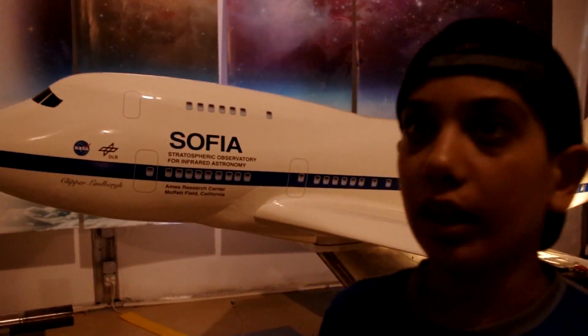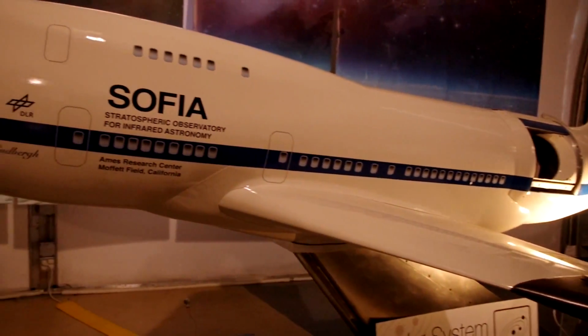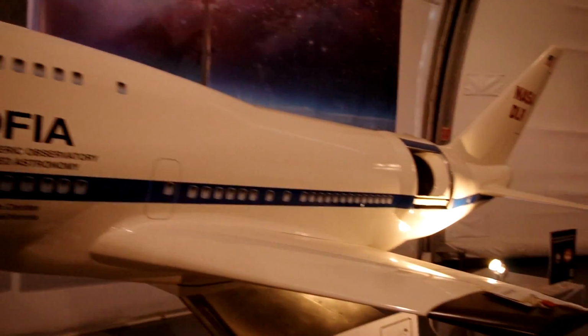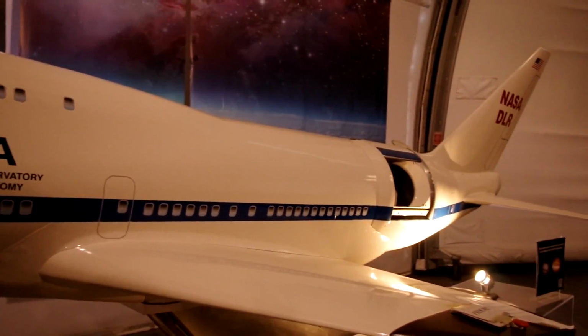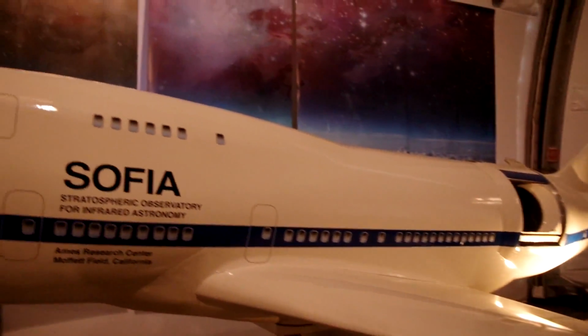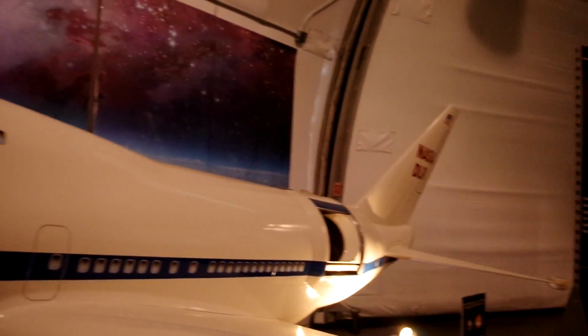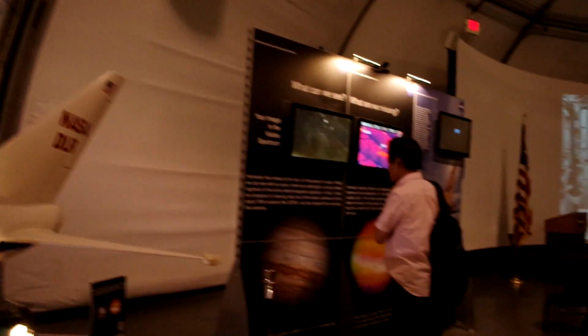Behind me is an airplane called SOFIA. SOFIA stands for Stratospheric Observatory for Infrared Astronomy. So, how the telescope sees the world is that it uses an infrared telescope to see the world. The lens of this is slightly bigger than the one of the Hubble's. Let's go see the image. Let's go see the monitor.